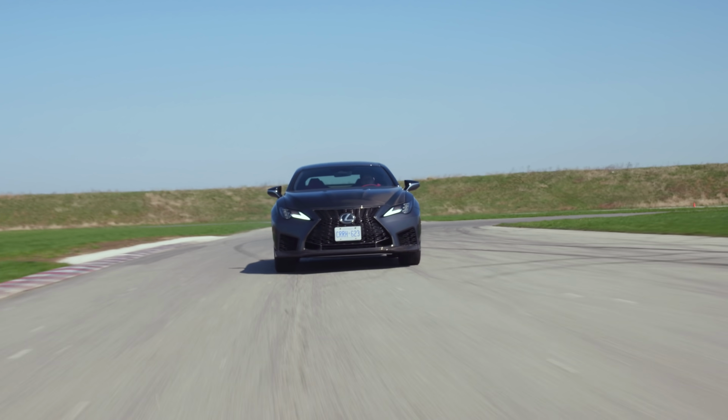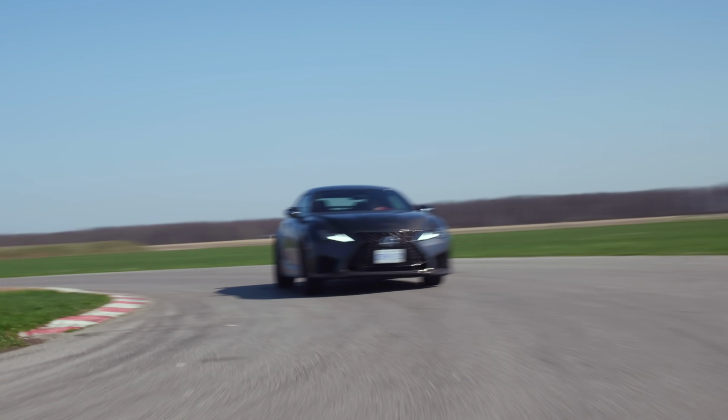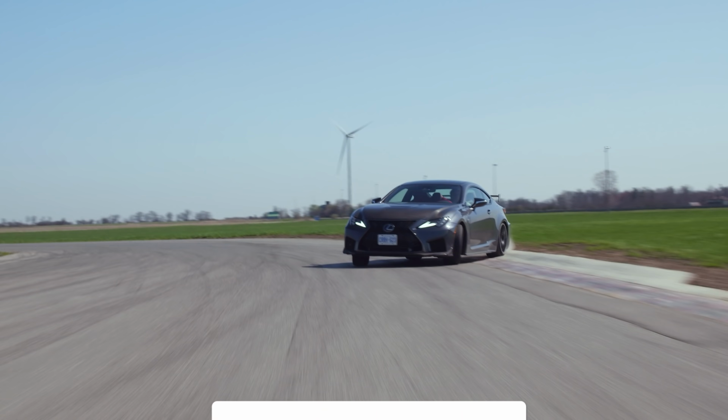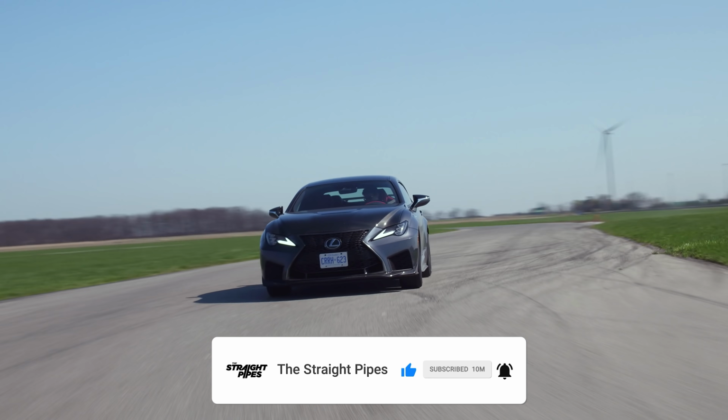Okay, and then we just gotta go through Cleach Slide corner and then we're gonna go back on the road and talk about this whole car. Edge to edge. All right, leave me some tire. Yeah. Okay, so what is the RCF Track Edition?